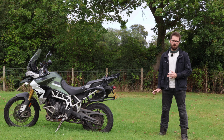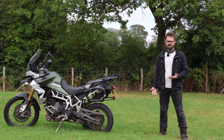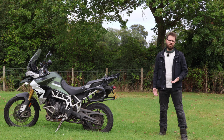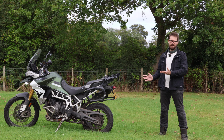Certainly for things like pannier racks, which this bike is going to get used for touring and long distances, I thought that was a little bit cheeky on Triumph's part and a bit unnecessary. There are other manufacturers out there which do their own brand accessories for less money. There are other manufacturers who have had competitor bikes out on the market for longer periods of time, where third-party accessories are a bit more widely available.